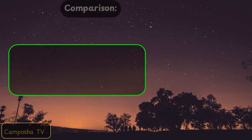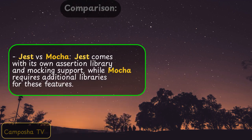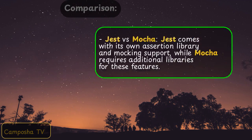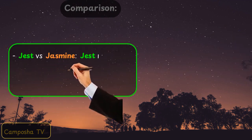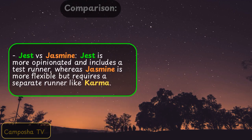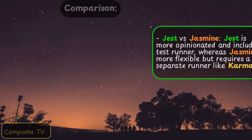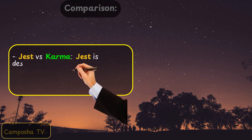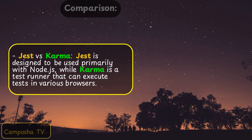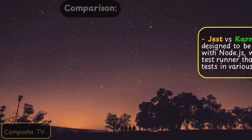Comparison. Jest versus Mocha. Jest comes with its own assertion library and mocking support, while Mocha requires additional libraries for these features. Jest versus Jasmine. Jest is more opinionated and includes a test runner, whereas Jasmine is more flexible but requires a separate runner like Karma. Jest versus Karma. Jest is designed to be used primarily with Node.js, while Karma is a test runner that can execute tests in various browsers.